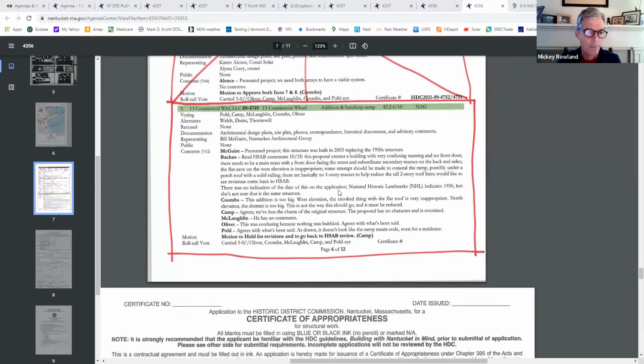These are the notes from the last review at the HDC. They were saying too big, awkward roof lines, lost some charm of the original structure, no character, it's oversized. Oliver said it's confusing, nothing with bubble, and agrees with what's been said.